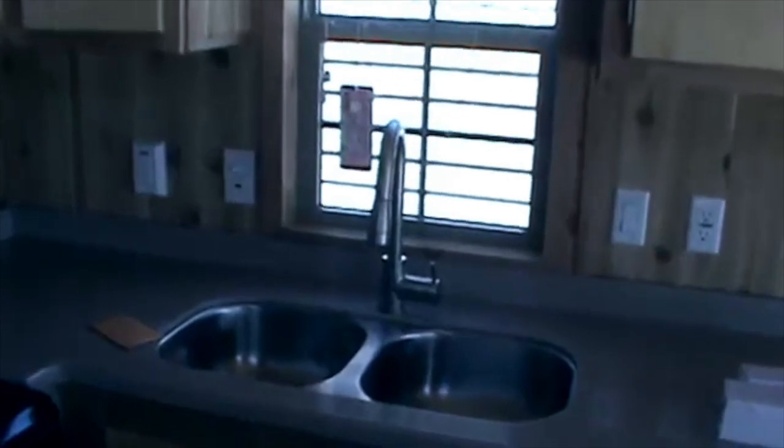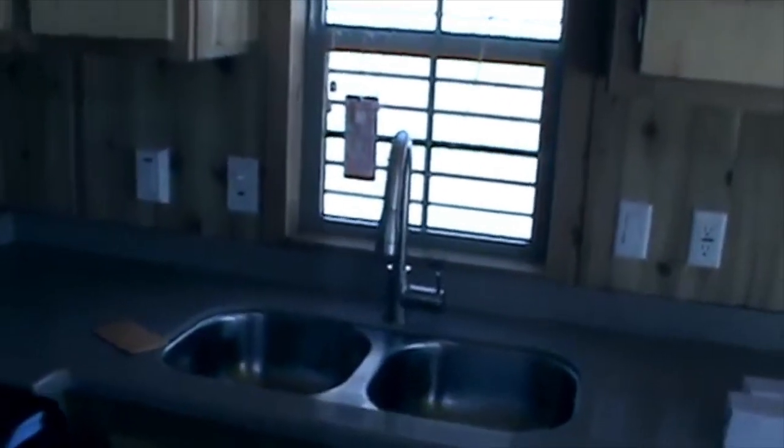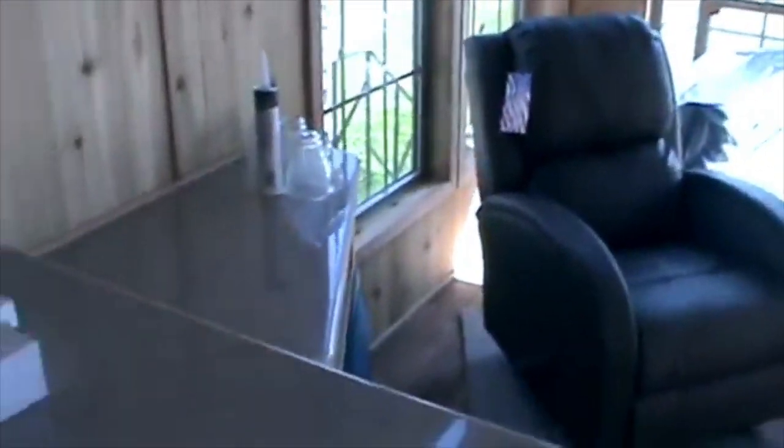Lots of light in here. Nice, bright. Single lever faucet with the pull-out sprayer. The Corian countertop. We had it extended so we can have a dishwasher and a nice table and four chairs.